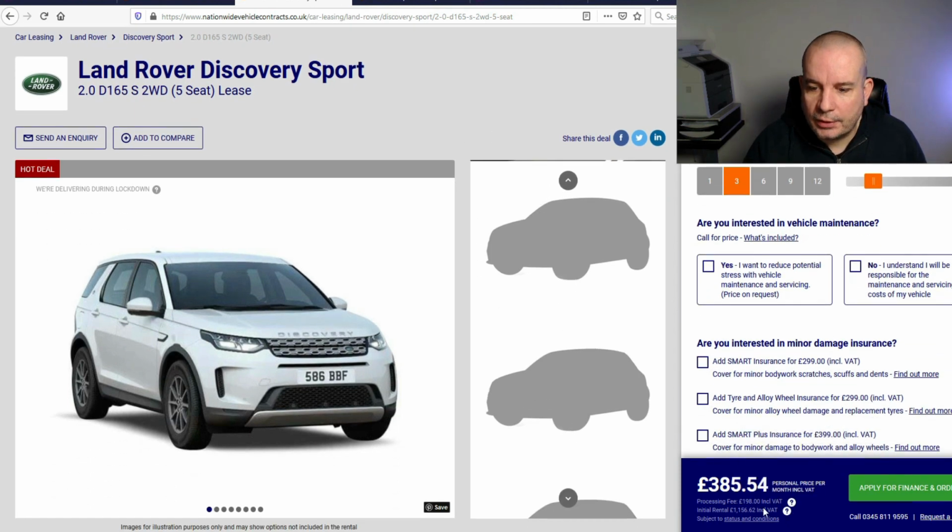Okay. And on this one, with the processing fee, you're looking at about £13,500 down, and then £385 a month. I think if you looked at a second-hand Discovery Sport, maybe a 3-year-old one, you would not get finance on that for £385 a month. So it just jumped out to me as a good deal.